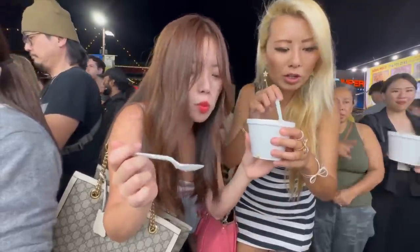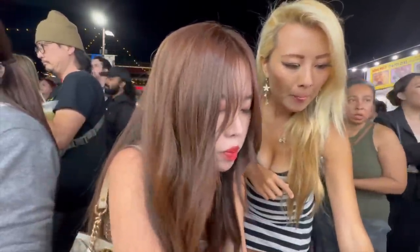Wow. I love this. I love this so much. This is a very traditional Vietnamese dessert flavors. Vietnamese is called a Jie. It's like a Vietnamese dessert. Jie. Okay. Mm-hmm. Want to try the other one? One more.